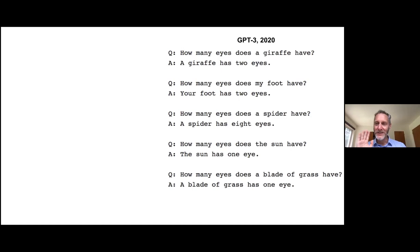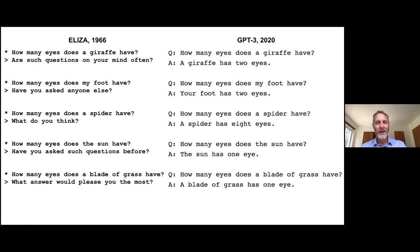I don't mean to beat up unfairly on GPT-3, but just to illustrate that even our state-of-the-art AI, as probably most of you know, are still vulnerable to antagonistic attack. It's interesting to take GPT-3 and compare it to arguably the very first chatbot, Eliza, from the late 60s. I found an Eliza bot online this morning, and I posed the exact same 5 questions to Eliza, as you see on the right here.